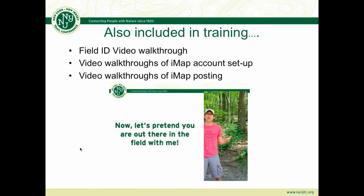Also included in that training process is a field ID walkthrough. We include videos of IDs of what it looks like physically in my hand as I'm out on a trail. So, having access to that right before going out and actually doing the survey. We do video walkthroughs of the iMap account and how it was set up, how to post, of course.